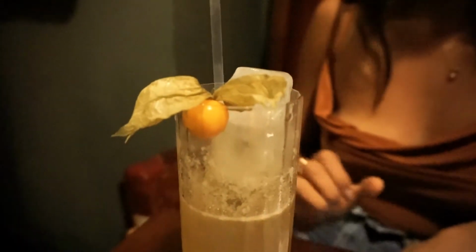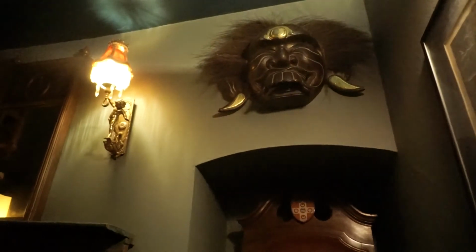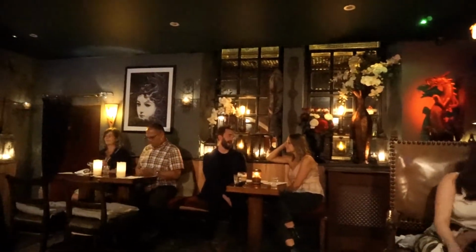Just have a little zoom in. You've got a little kumquat there as well, which probably adds to the flavour. I'll just give you a little tour. You've got a little face there. You can kind of get a feel of the vibe. So yeah, a little bit different, but we're loving it.